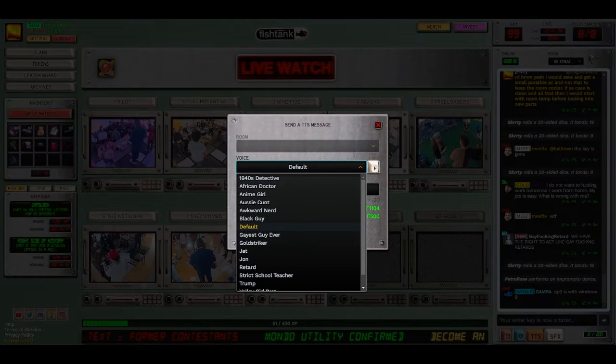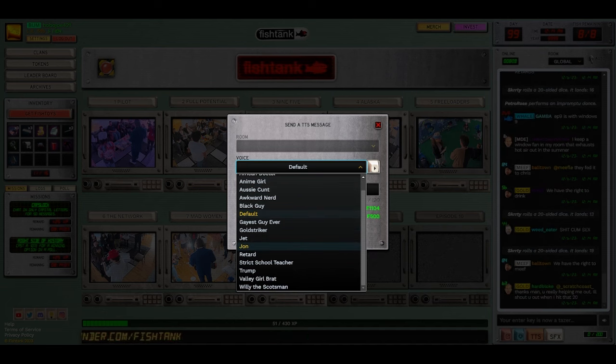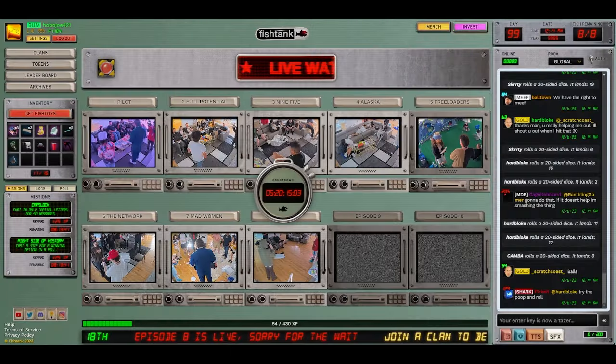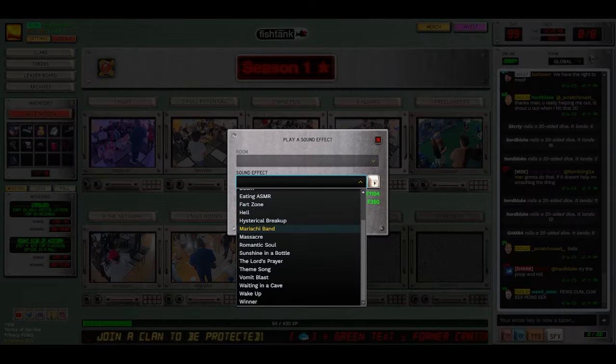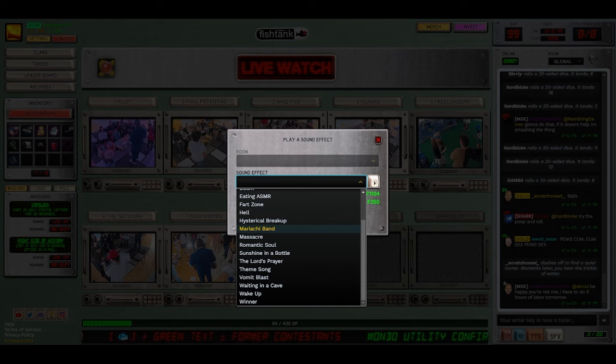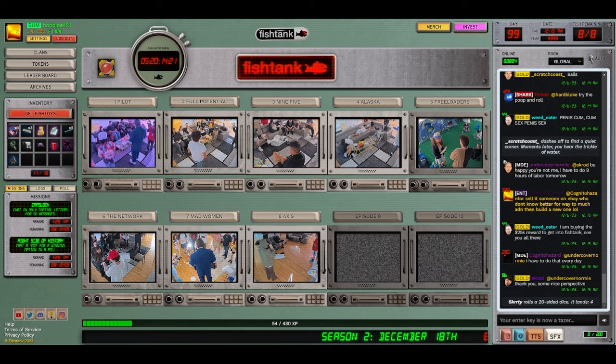Now we have access to change the voice, along with the classic John voice. To the right of the TTS button, we have the sound effects button. At first glance, most of these seem similar to the ones from Season 1. We've gone over fishtank.live. Now let's go over the recent news events that have happened for Fish Tank Season 2.